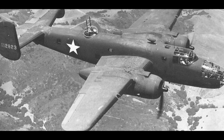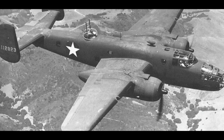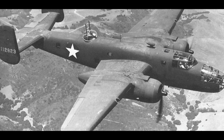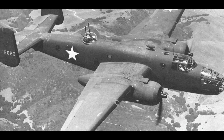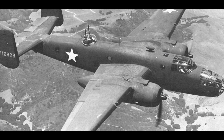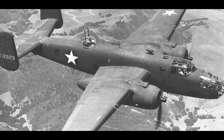Up front sat a steerable Hughes wheel measuring just under 30 inches in diameter. It came with a specialized shimmy damper to prevent dangerous vibrations during the takeoff roll. The main wheels under the wings were made by Goodyear. They measured a massive 44 inches across. They featured heavy-duty hydraulic brakes operated by the pilot using toe pedals. Just in case the hydraulics failed, the aircraft had a backup pneumatic system. The air bottle was tucked neatly away in the bombardier's compartment.